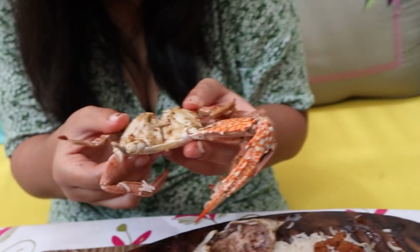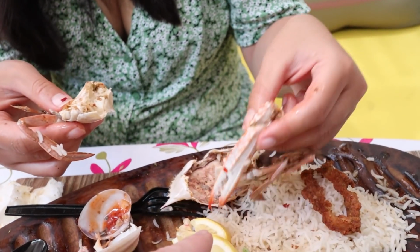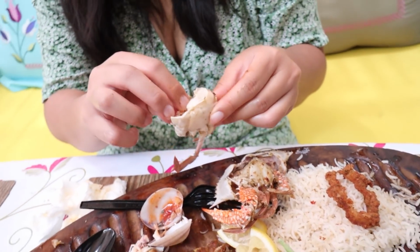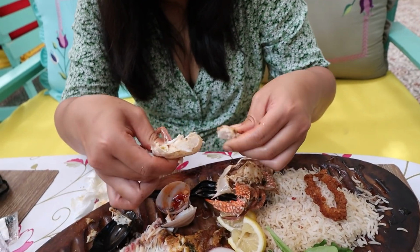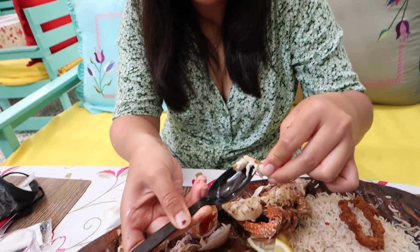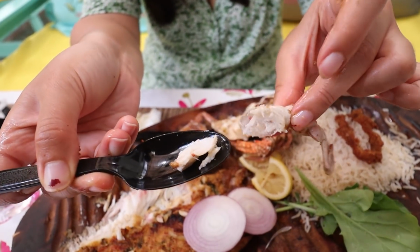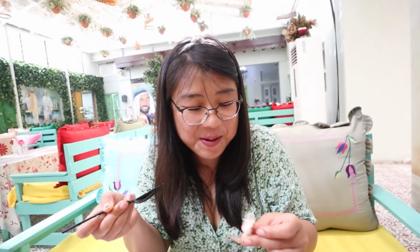Ta-da! Oh, the meat is in the body, not in the legs. Well, I guess only one big leg anyway. Yes, the leg, I think there's a little bit of meat, but I'm too lazy to open it. The meat is in the body. I don't know how to eat this. When I eat crab, I forget about being a lady, you know? You're funny. This is the meat. Look at that. You can't eat crab and be a lady. Is it good? You're in a trance. Oh, wow. It just melts in your mouth. Oh my god, this is so good.